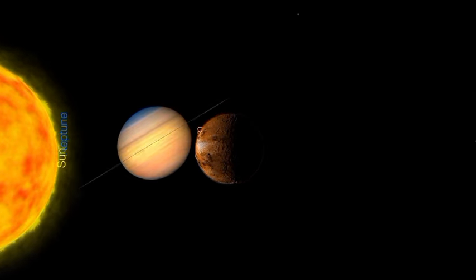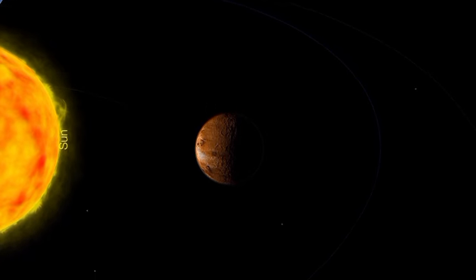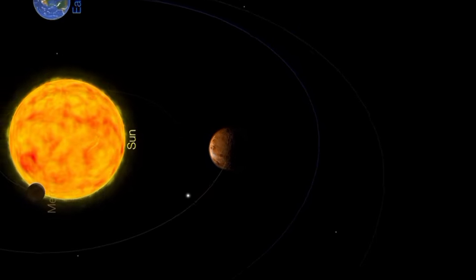While Venus is slightly smaller than Earth, the two planets are close enough in size that their gravitational forces are similar.